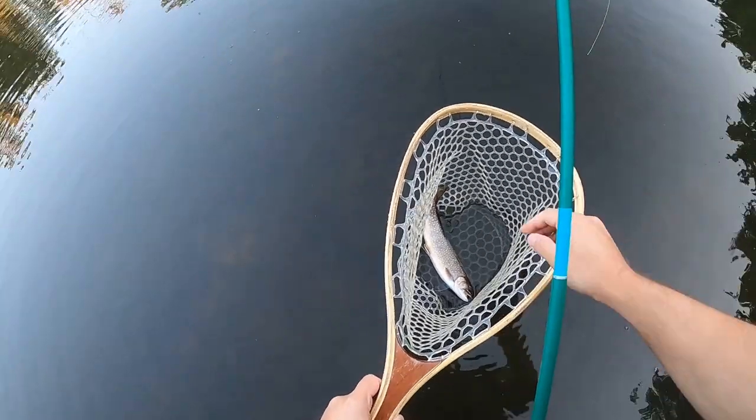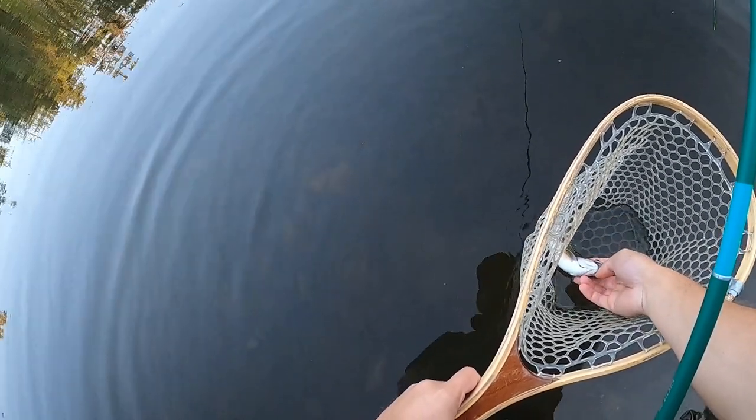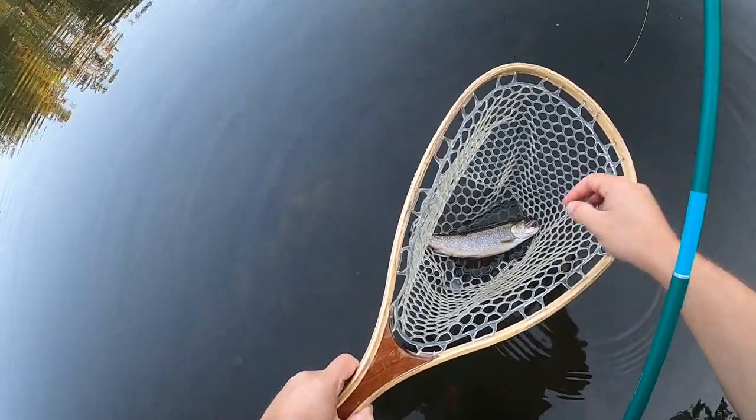All right, we got a nice brook trout here. Barbless hook on my fly.